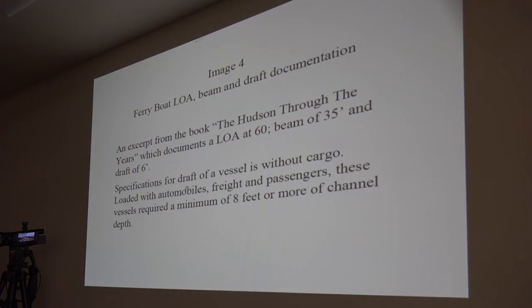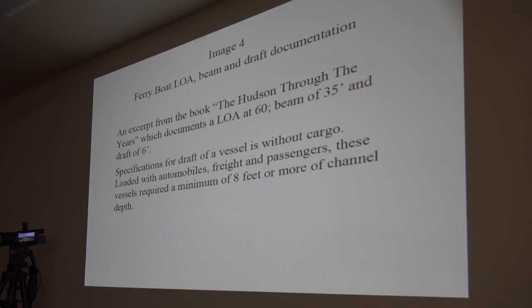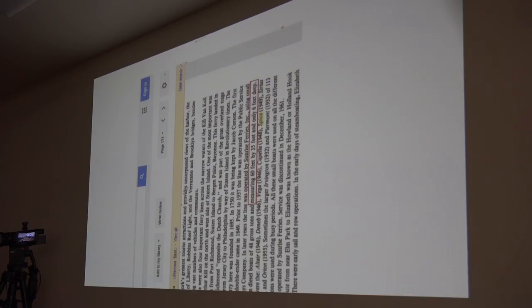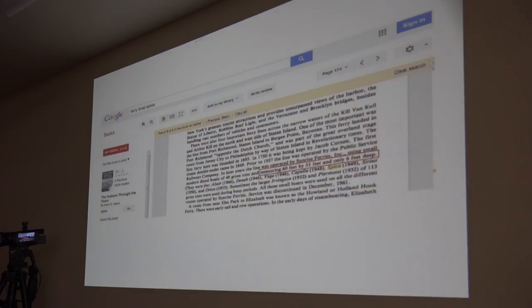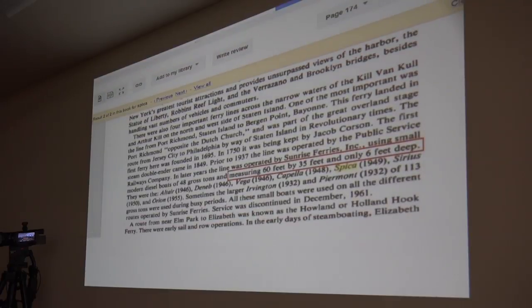Just a bit of background on the boats that operated there. Both of the ferries were 60 feet in length overall, 35 feet of beam, and a draft of 6 feet. That was without cargo, vehicles, or freight. With passengers, more likely requiring an 8-foot depth. And this is a chronicle of the ferry boats of the Hudson River. I think it's interesting to note that vessels of that size operated in this area.